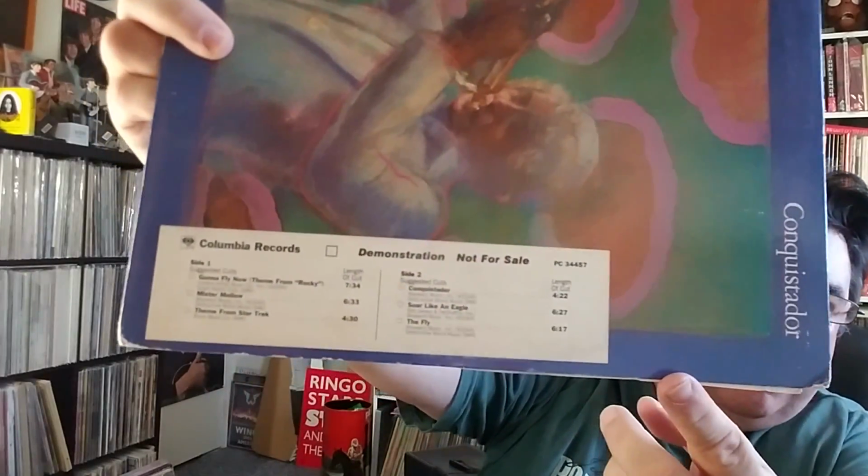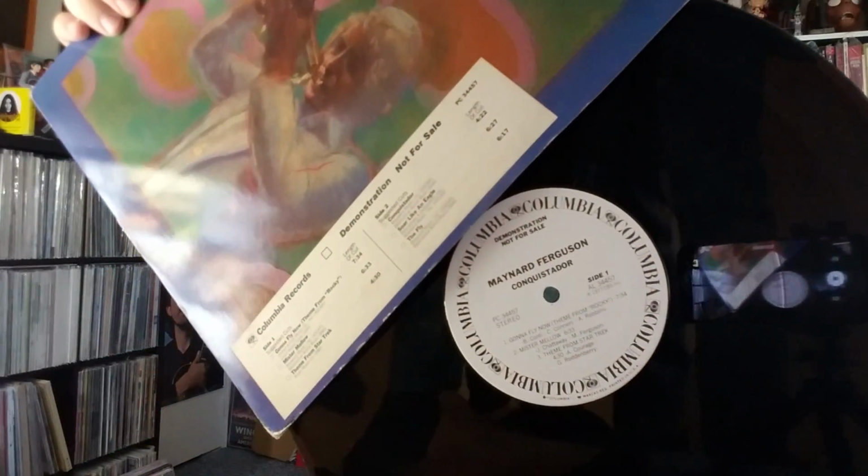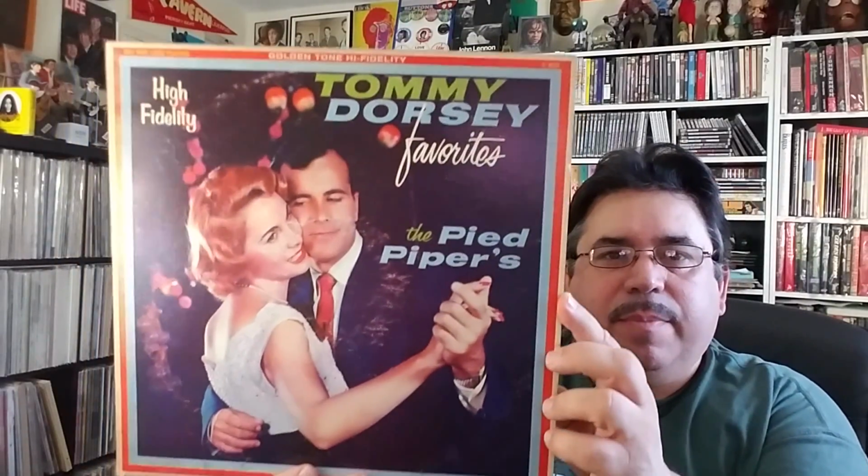Here's a common album I've seen around again: Maynard Ferguson, Conquistador. But this one was a promo. It's got the timing strip on it, and for those who like to see, it's got a white label promo on Columbia. Tommy Dorsey favorites played by the Pied Pipers. This looks like it can't miss, this particular record.